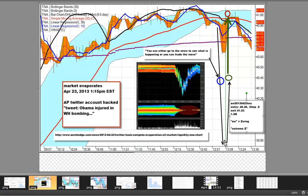And so we waited for the bottoming tail. It turned around at 39.80. It made a 50-cent move off that bottom. We bought it at 40.40 with a 50-cent stop, which would take it just below the bottoming tail. Within 30 seconds, the market had returned back to the Bollinger Band mean at the red line. That was 1.5 in hand. It seemed like a reasonable place to accept the gift and move on.